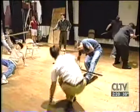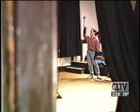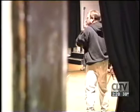Now, while fights have been a part of theatrical works forever, having a specialist choreograph them is more recent. In the last about 10 years or so, it's really started to come into its own as an art form, as opposed to just something that we need for this play.